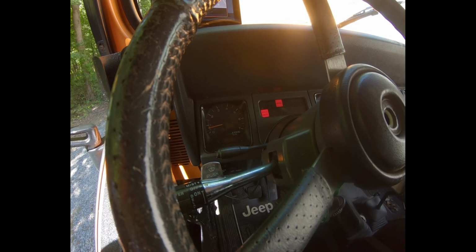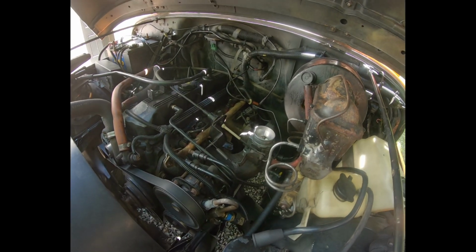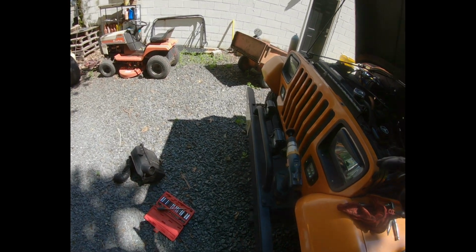The idle air control motor is doing its job, and we fixed that problem. Could not get that idle to come down beforehand. And there it is, it's sitting there, happy and smiley.